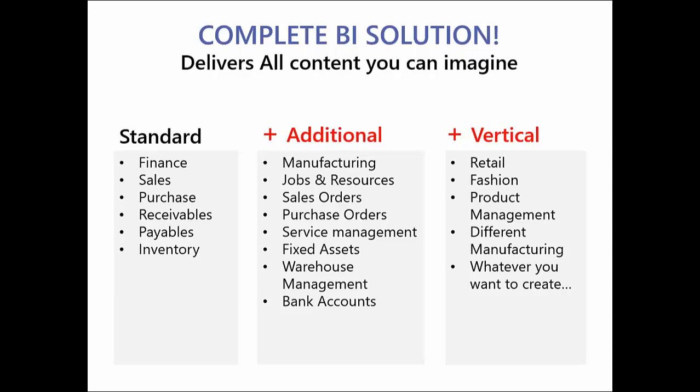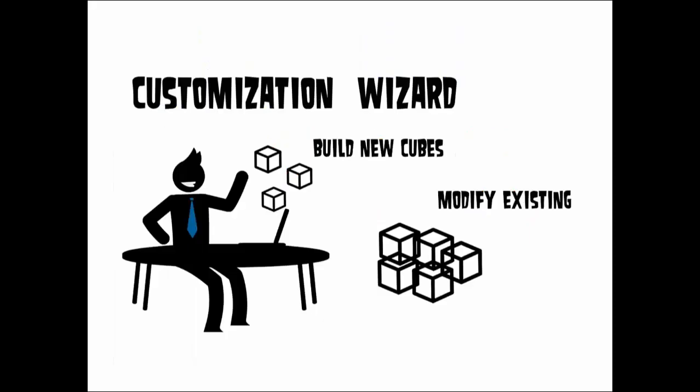It is a complete solution with access to all of the data held in your AX or NAV solution across a variety of modules. In addition, we've already created some vertical solutions for retail, fashion and manufacturing, and because of the open SQL, you have the ability to create your own too. With our unique customization wizard, you can create new cubes, merge existing cubes into all new virtual cubes, and have the ability to customize the existing cubes to give all new flexibility. And you don't even need to be a SQL developer to do this. The wizard creates your SQL expressions for you.